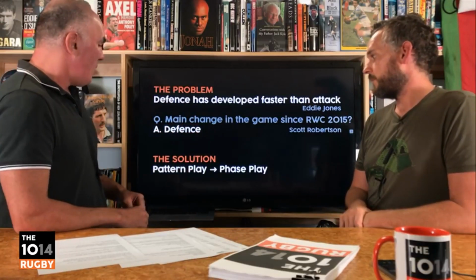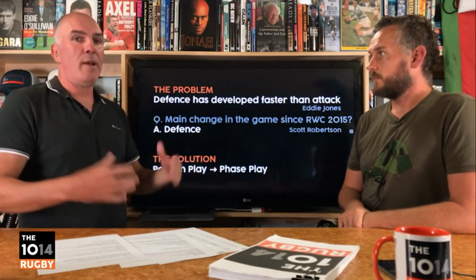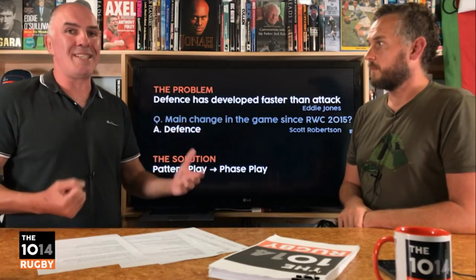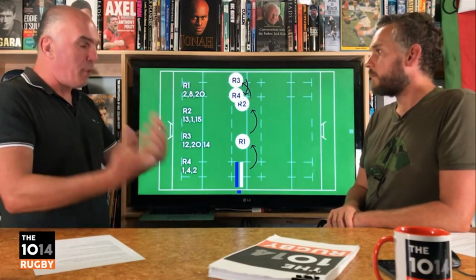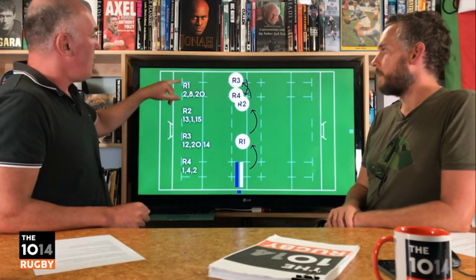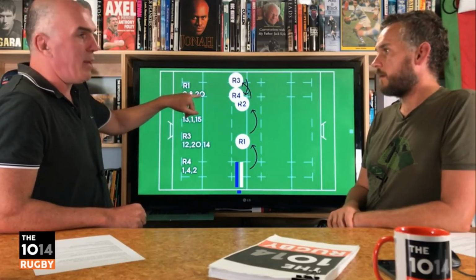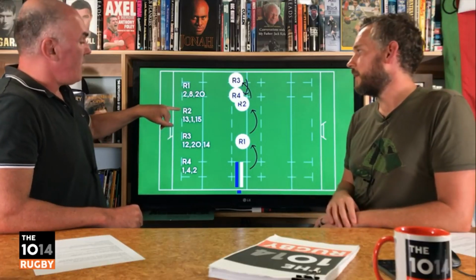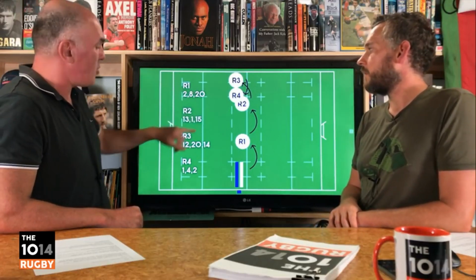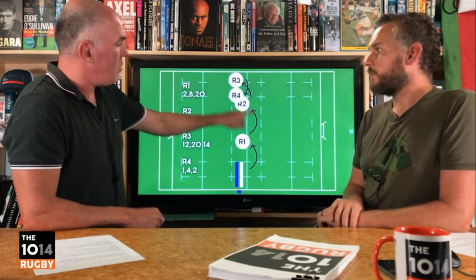But the solution is we've moved from pattern play into phase play, and these 1-3-3-1, 2-4-2 systems that you're starting to hear about. All of these are predefined. They would have worked it out in training. So on the first ruck, off a lineout, the number 2 takes it up, number 8 and number 20 clear it as soon as number 20 is on the field. The second ruck, number 13 takes it up. The next one, number 12 would have taken it up, etc. So ruck 1, ruck 2, ruck 3.